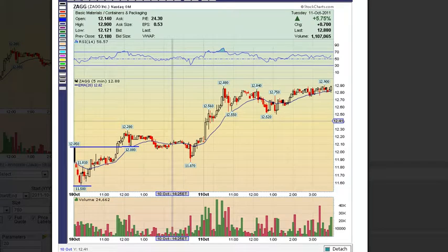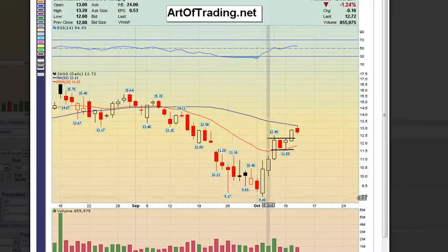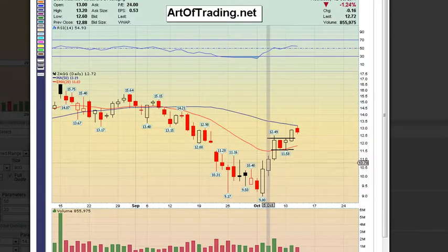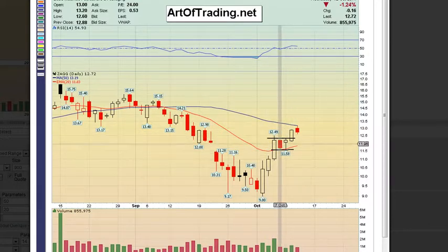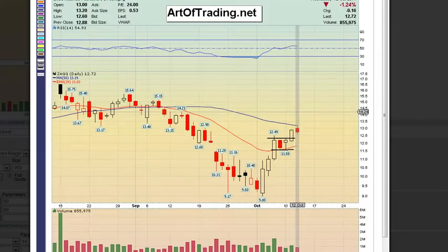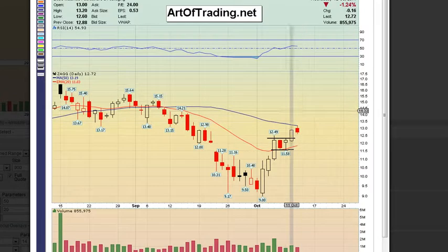So you figure if you have a strong market, and ZAGG looks like it's trying to put in a bottom on the daily, and you have 57% short interest, that tells you that once the stock starts to move, the people who are short are going to try to cover, and when they cover, the stock can really rip on the upside. So this is a perfect candidate of the stocks that I like to trade.